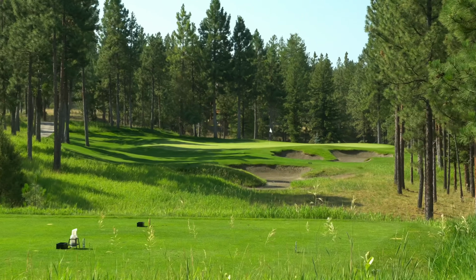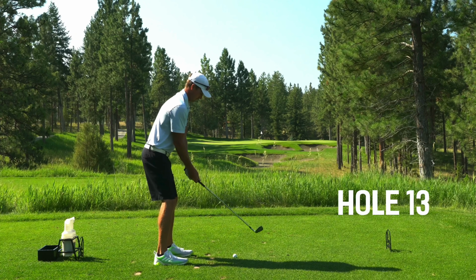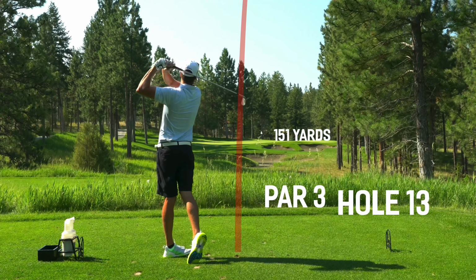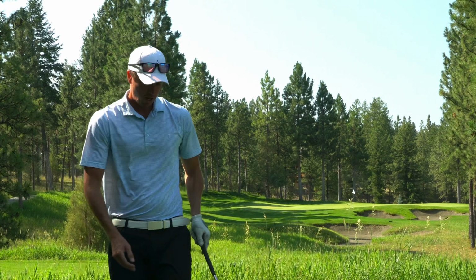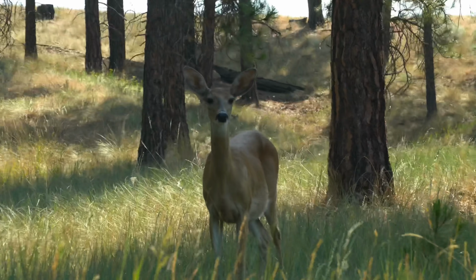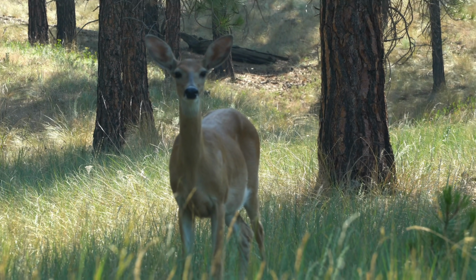We're on to number 13, par 3, 151. Got pitching wedge. Should just be a full one. Sweet little par 3 here. Pin set just over the corner of that bunker. All in all, pretty good right there. I think it's on a good number, just a little right of the flag. We have a patron just gallivanting around here.